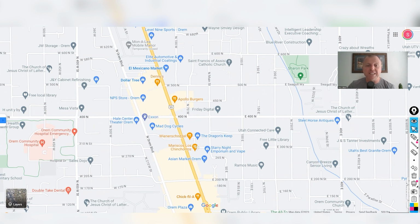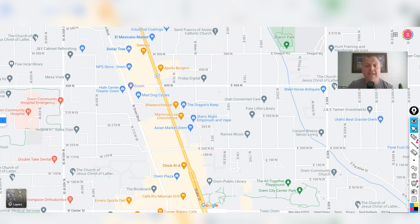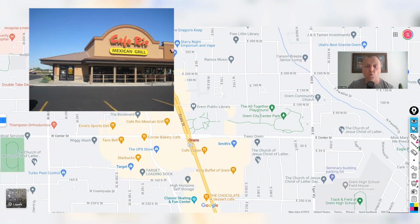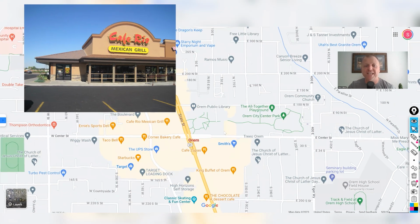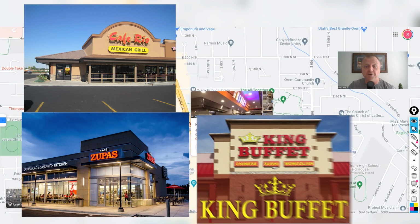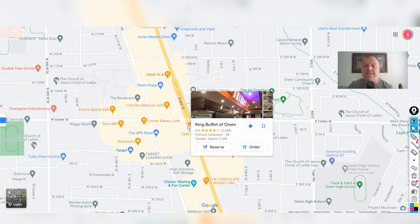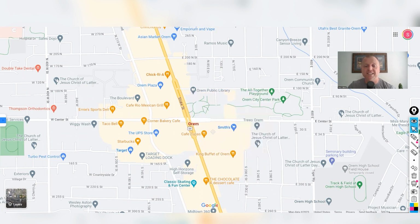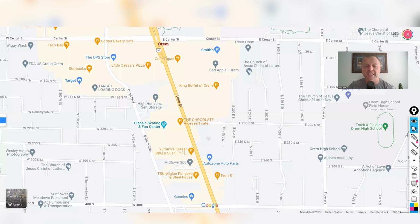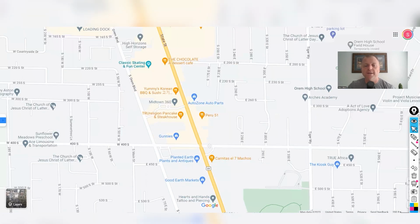And just as we continue south, as we hit Center Street, we're going to find a much larger shopping area, a lot more markets, a lot more restaurants. You can see we've got our Cafe Rio, which you're going to find in every city here in Utah, your Cafe Zupas. You've got another buffet here. And so let me take us a little bit further south, because this is a large shopping area right by the Center Street area and State Street. But I want to show you what's next to the University Parkway.